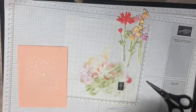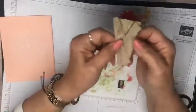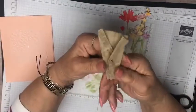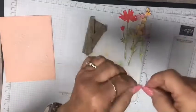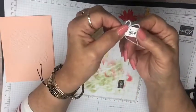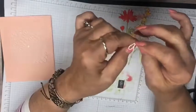Okay, I think that's all for that. And we need some others of these. All right, so here's our little pouch that the flowers are going to go in. I've already done a tag that says love on it and tied a knot through it with the baker's twine.